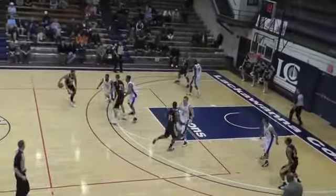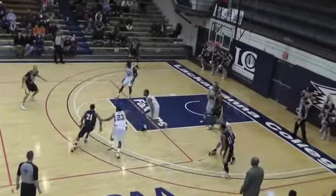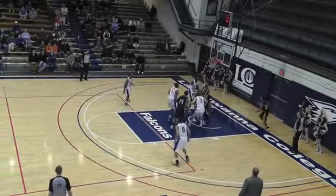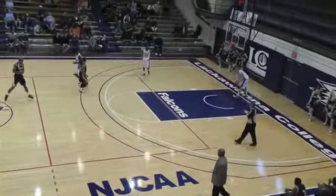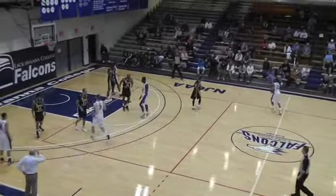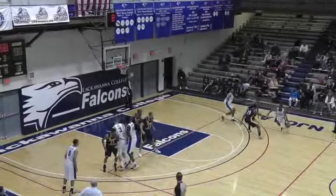Goldsberry calls out the play. Screen from Katarina, hands off to Collins. Collins to Katarina, looked at a 3. Collins drives it in off the wrong foot, lost his footing. That just kept going. Didn't put his foot down, glided to the rim. Puts the lead to 8. Very talented scorer.